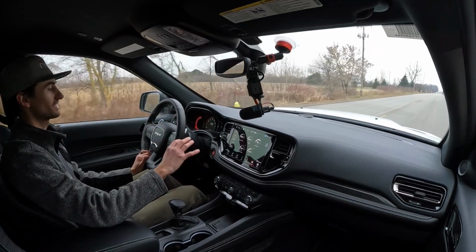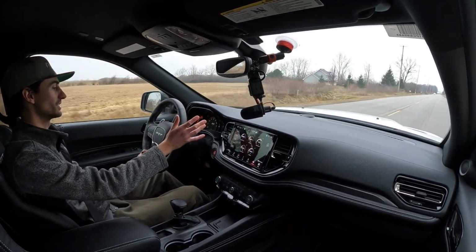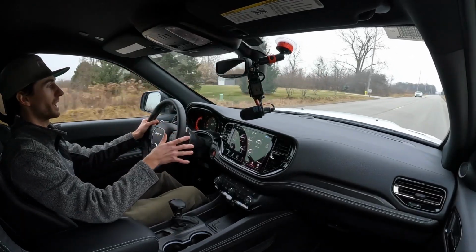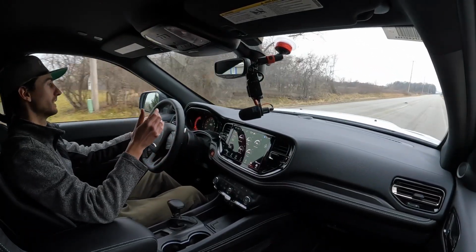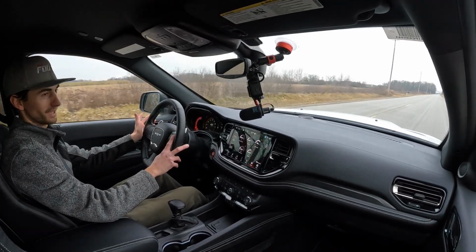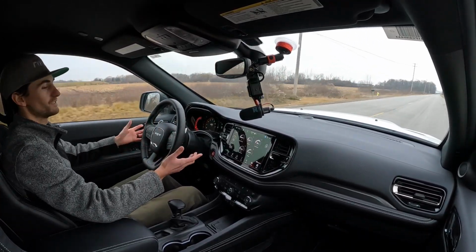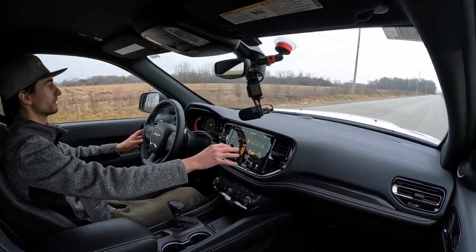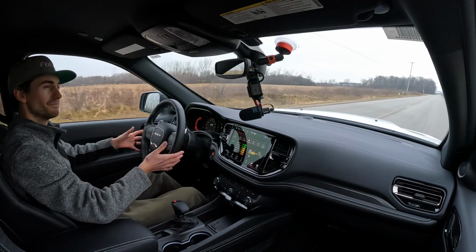So the transmission in this I'm really a big fan of. I think they've done a good job giving you a responsive transmission. Torque converter automatics are hit or miss, some of them aren't good. This one being the ZF 8-speed, it's the best in the game for torque converters, and it gives you the character and the fun factor. I like the shortcuts to make it easy to go into your different drive modes. I don't really think I have many complaints.